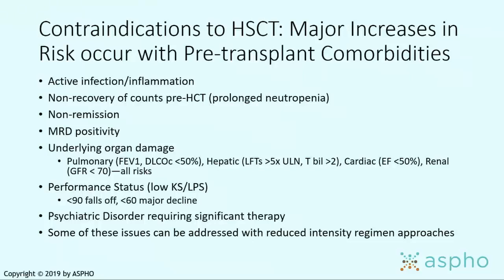Another key problem is prolonged neutropenia, when patients do not recover. We want patients to have some period of time with neutrophils prior to transplant so that they can be infection-free going into transplant. And if they do not recover and have had neutropenia for 4, 6, 8 weeks, they're going to be at very high risk going into transplant. Non-remission, of course, goes without saying. It's not a good thing when you're going to transplant. Even MRD positivity at many levels markedly increases your risk of failure after transplant.